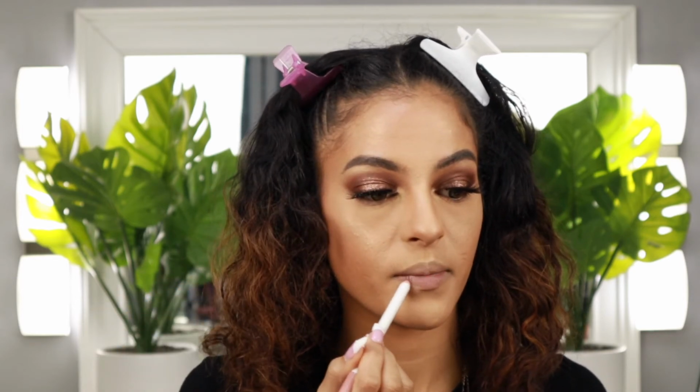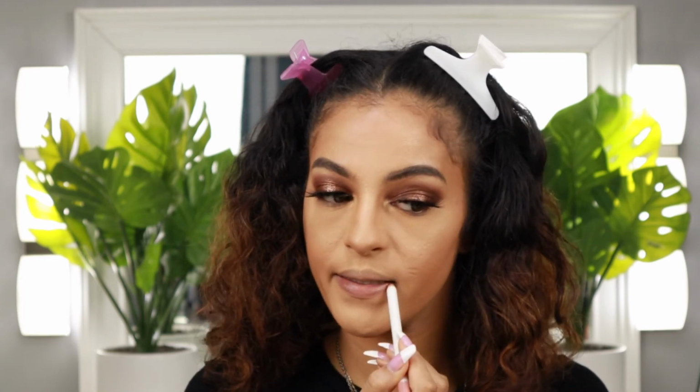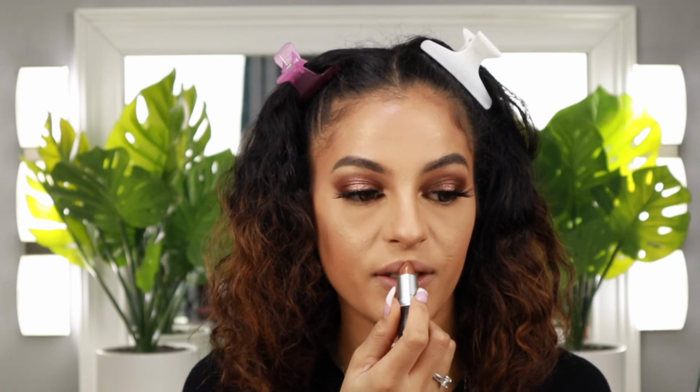So I have no idea what to do for the lips, so I think I'm just going to keep it really simple and nude and just use the ColourPop Lippy Pencil in BFF to line my lips. Then I'm just going to use my MAC lipstick in Kinkster.